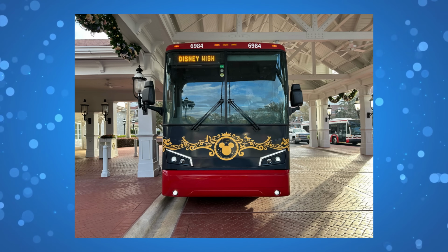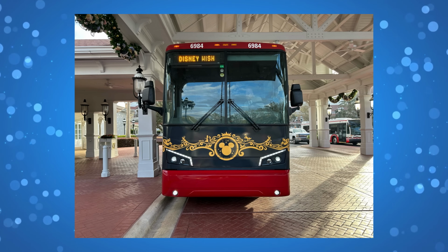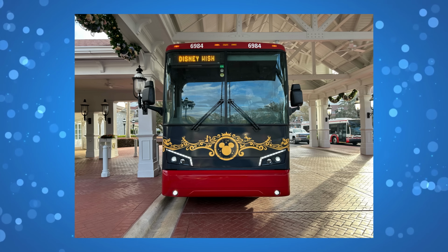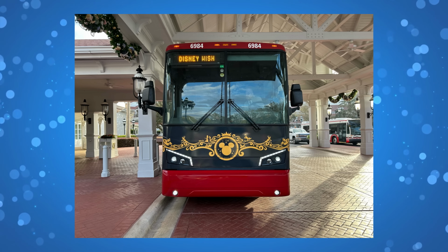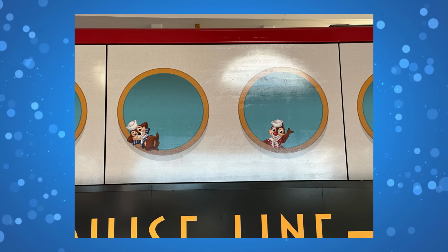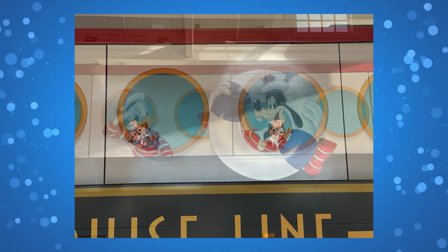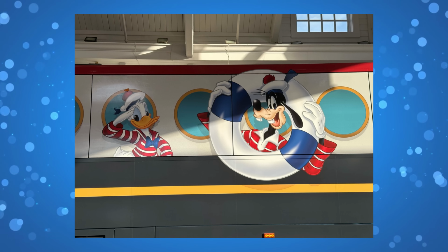Across the front of the bus, below the windows, is a yellow-gold filigree. It features hidden characters and a Mickey icon medallion in the center, of course inspired by the bow designs on each of the Disney Cruise Line ships. Chip and Dale are hanging out in two of the portholes. They're wearing their sailor outfits, and near the back of the bus are Donald and Goofy also wearing sailor outfits.